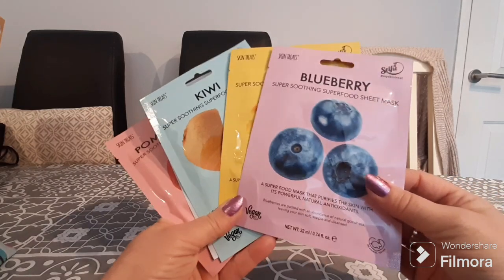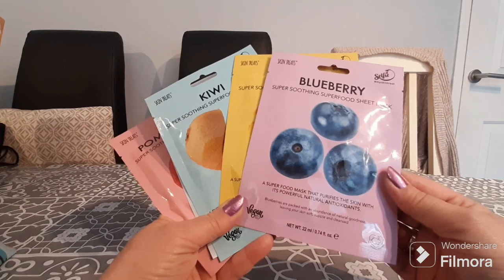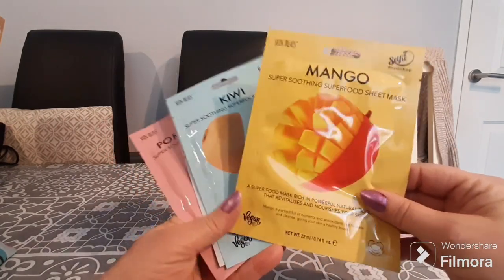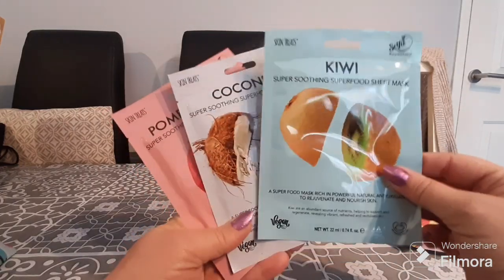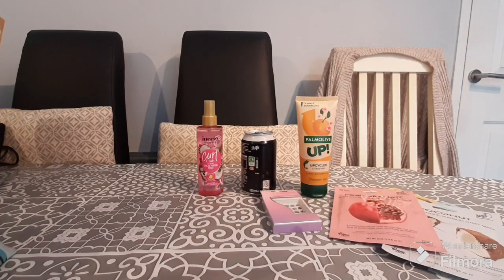So these are super soothing, super food sheet masks. So we got the blueberry, my favorite. We got the mango. We got the kiwi, not so much my favorite. Coconut, I love. And pomegranate, I also love. So I bought 5 of those.